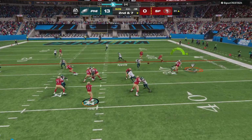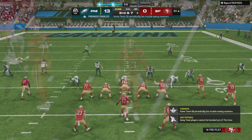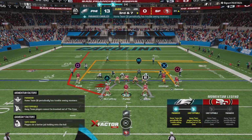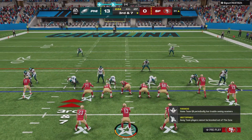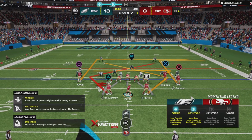Here's Purdy. Connects with Kittle underneath. No gain on the play. 3rd and 7 now. And the offense moving quickly to the line. Brings up 3rd down and 7.